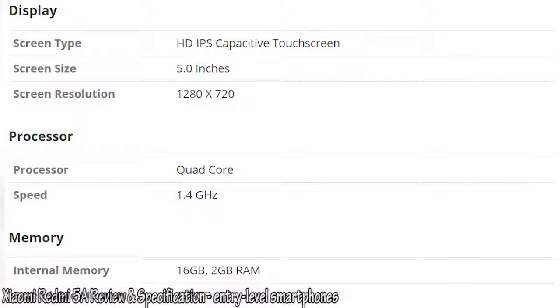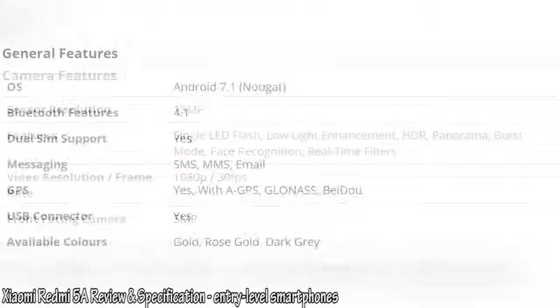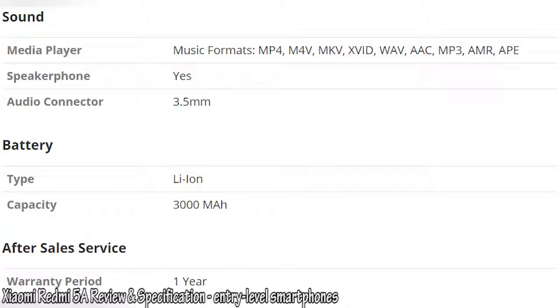Specifications for Xiaomi Redmi 5A: 16GB, 2GB RAM, features a 5.0-inch HD IPS display with a resolution of 1280 by 720 pixels and is powered by a 1.4 GHz quad-core processor and has 2GB of RAM. It comes with 16 GB of inbuilt storage, expandable up to 128 GB, and has a 13.0 megapixel rear camera and 5.0 megapixel front camera. It comes with Android 7.1 Nougat OS and support a 3000 mAh battery capacity with 3G and 4G.